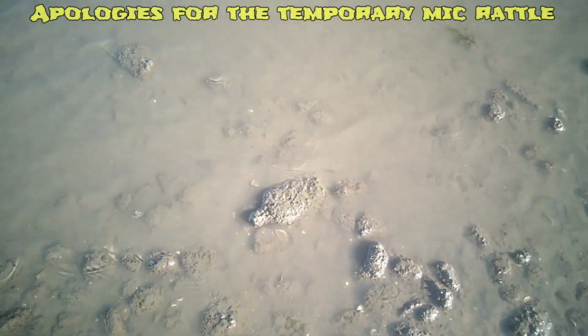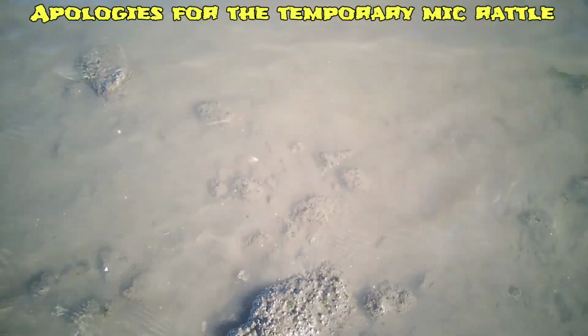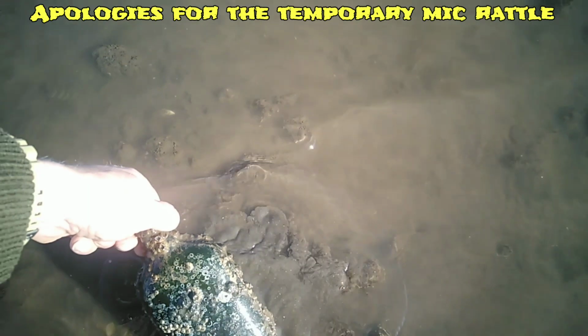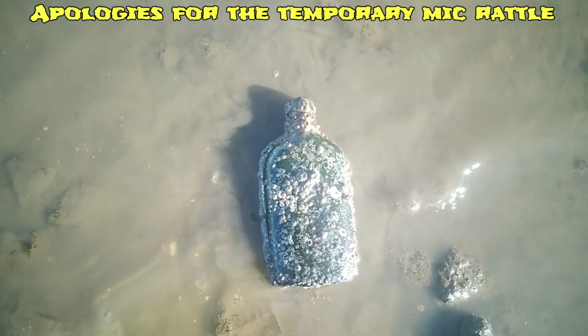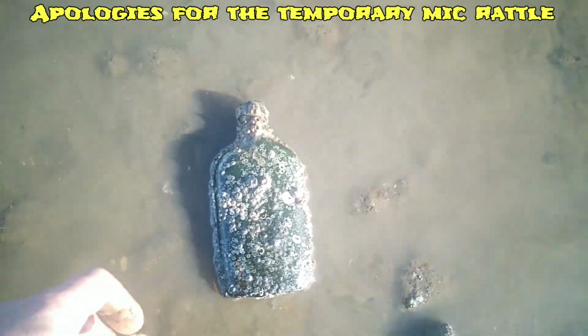Two steps later, here's a little whiskey flask by the looks of things. Oh yeah, that's a big old fella. I think that's more than a snifter. Put that in my wee pile.